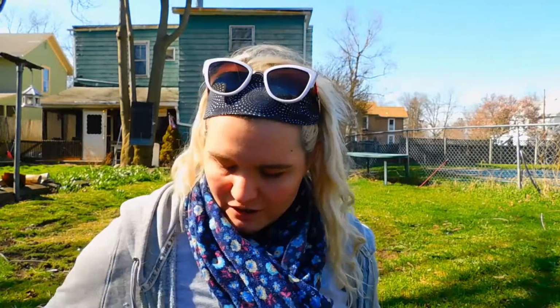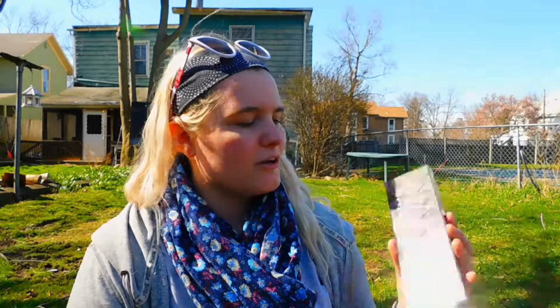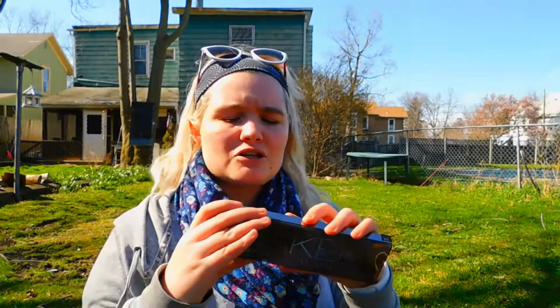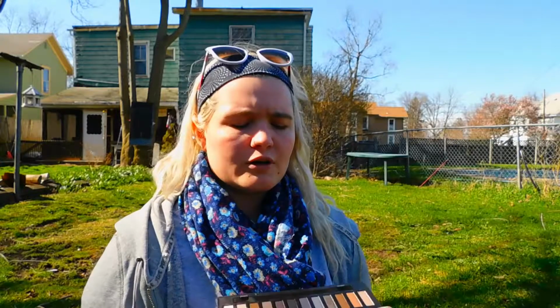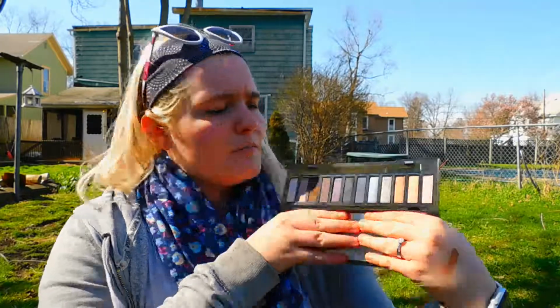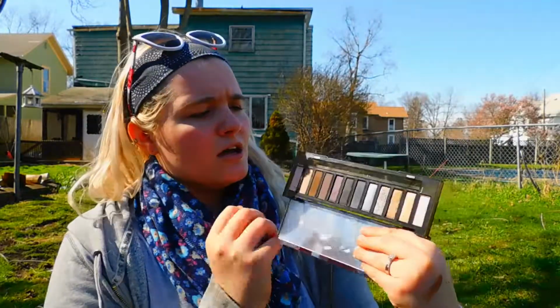Alright, so the next eyeshadow palette, I am actually really sorry, but they actually discontinued this eyeshadow palette, which makes me so sad because this palette is literally perfect for creating really good smoky eyes. I mean, all eyeshadow palettes are really good for creating smoky eyes, but this one in particular, it was just like smoky eye all day, every day. So this is the Urban Decay Naked Smoky, and I actually picked this up at Sephora for $25, so about half off. But yeah, it's actually been discontinued.